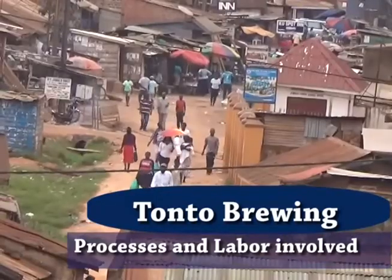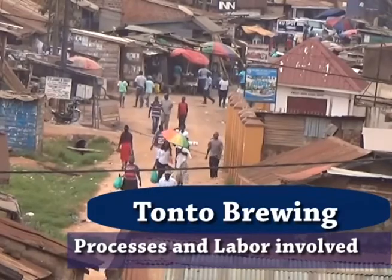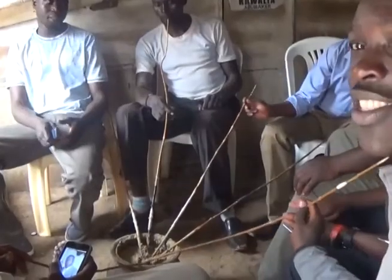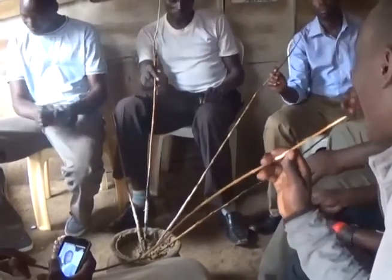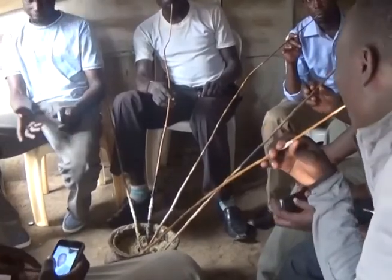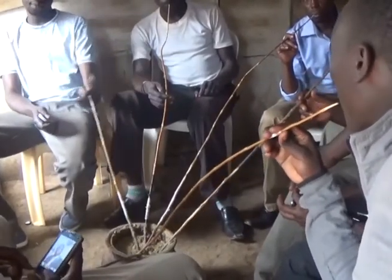A tour around most urban and rural areas drives one's attention to the thriving trade in local brew, which raises questions whether this is the only alternative source of income for people involved in the local alcohol business, or is it that easy to produce local brew, such as Tonto?